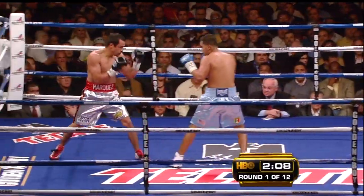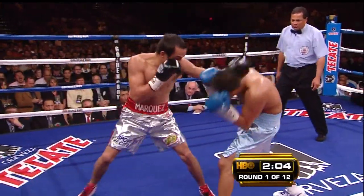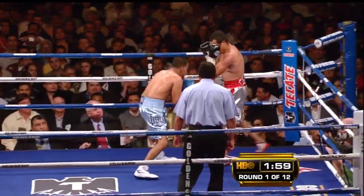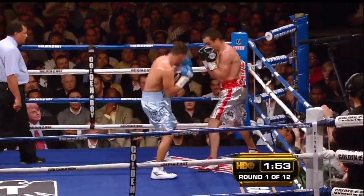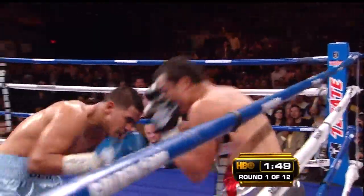Now Marquez begins to try to extend his jab. So far he seems just a bit off balance in the face of Diaz's aggression. Diaz showing respect, but ripping Marquez with another left hook. Three body shots from Marquez. Diaz goes in with the right hand. This is going to be a hellacious war.